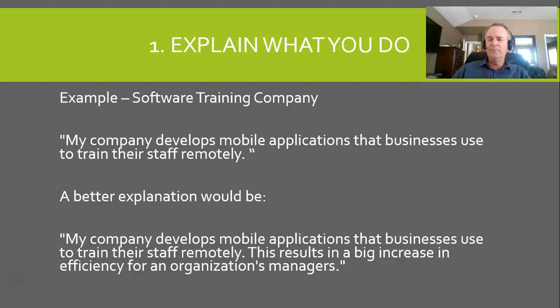This results in what? Big increase. Like those words. People want to know what results you are getting for other people. If you've been through my training and closed training, you know the whole thing about verbal, third-party verbal success stories. It's a tool that I teach a lot of, and I want to tell you, it is the game changer.